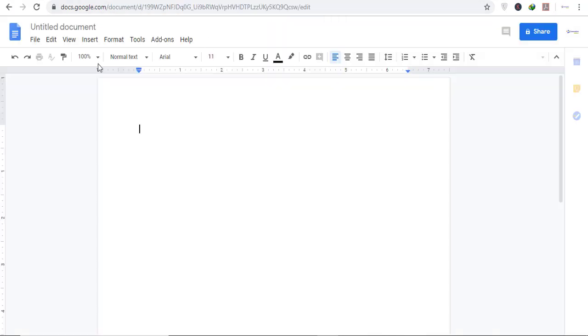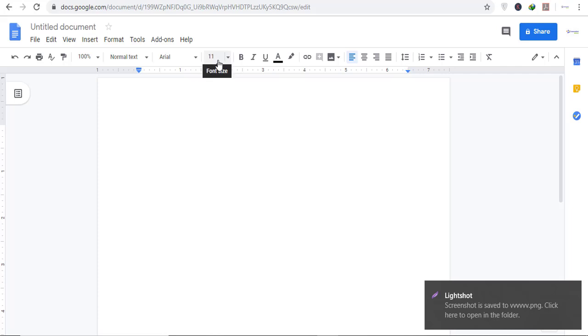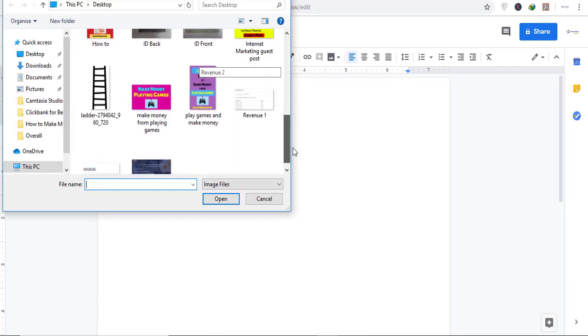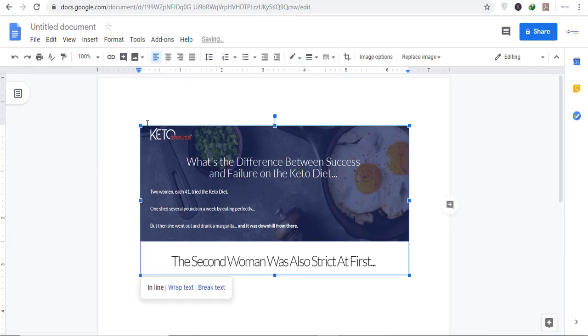Now move to our landing page, open insert, image, upload from computer. So this image has been uploaded. You can increase its size or decrease its size, it is up to you.